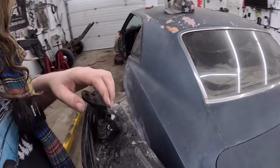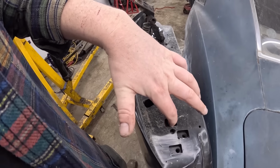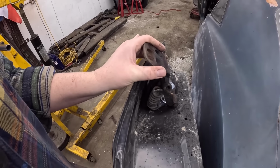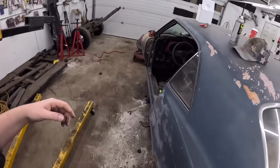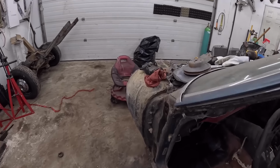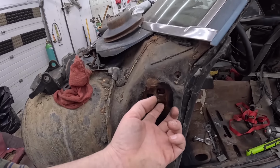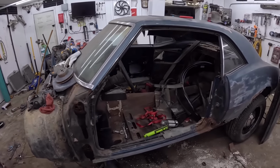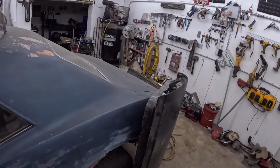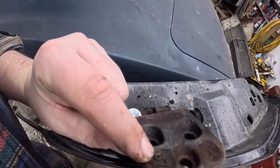Now in the door, it's got these dogs, whatever you want to call them, in the back, and they move all around. So you put the hinge on, and they have all sorts of adjustment. I'm choosing regular bolts for now. And the car itself also has those, so you can move it any which way you want. So let's go ahead and put these hinges on real quick.